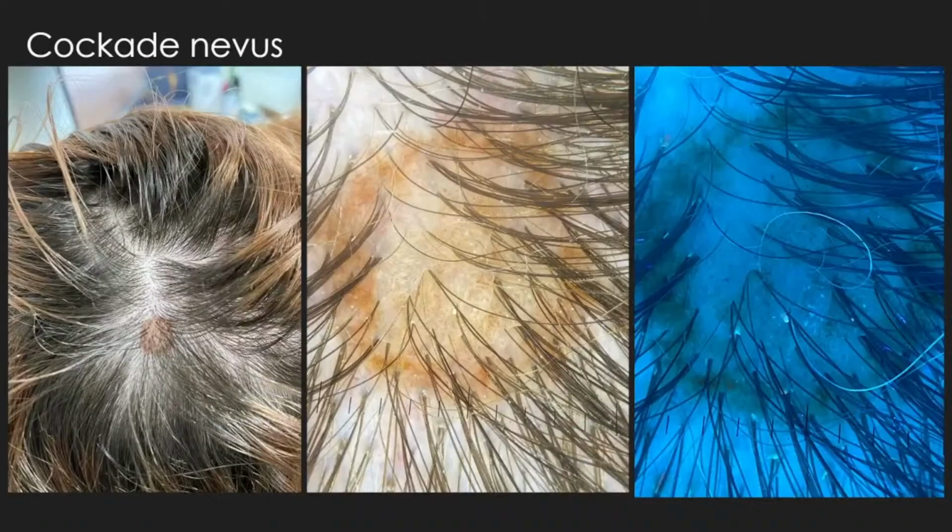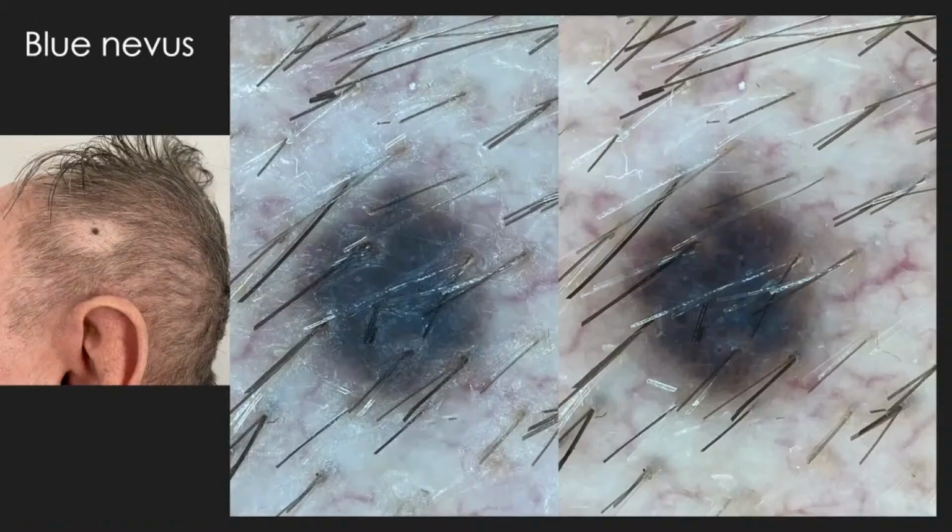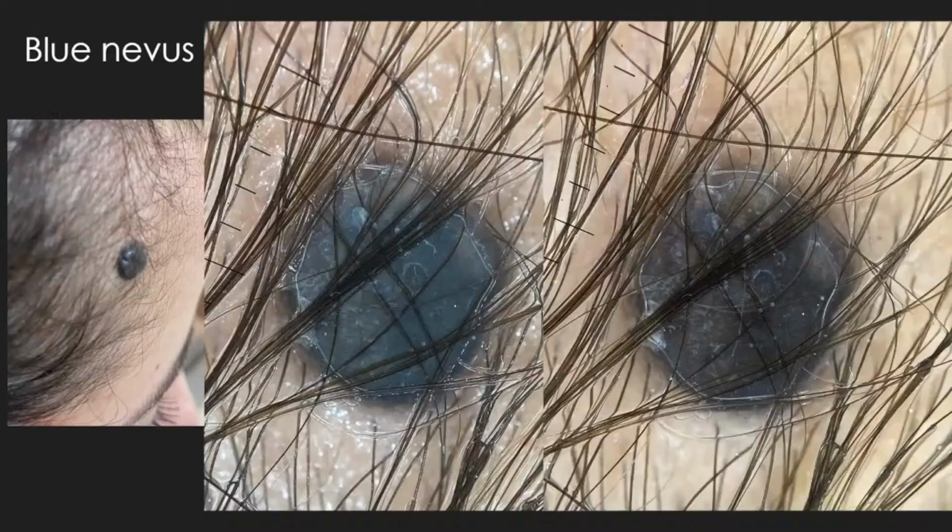Cockade or eclipse nevus is a special type of nevus typical for the scalp, showing peripheral hyperpigmentation encircling the central hypopigmented area. This is a dermal papillomatous nevus, a common finding on the scalp. Blue nevi are very frequent, especially the ones with late onset. This is the only nevus that can appear at any age. It can be flat or slightly raised.